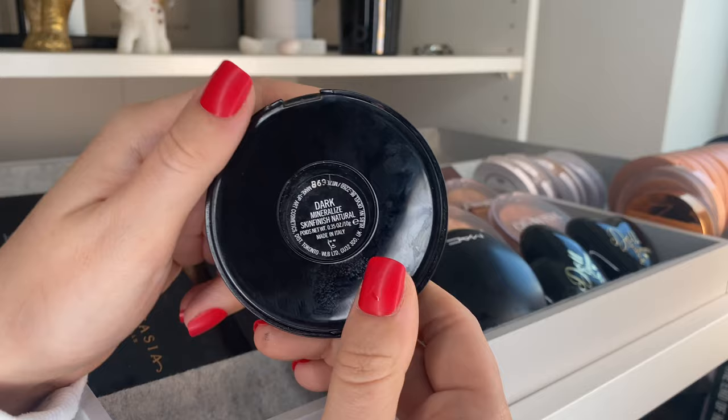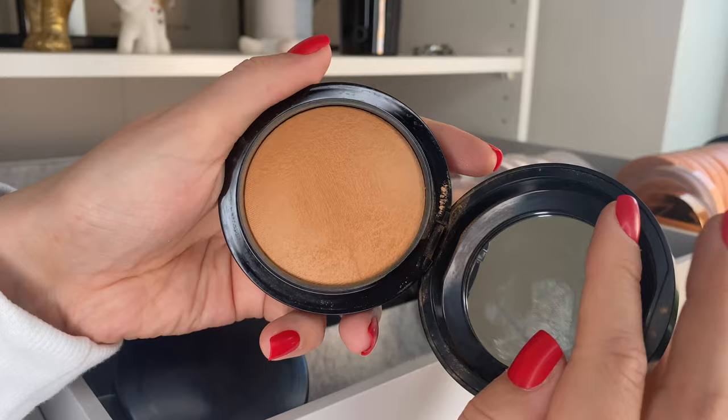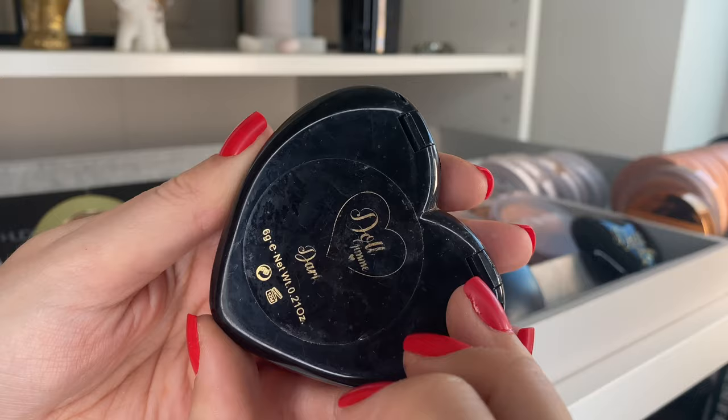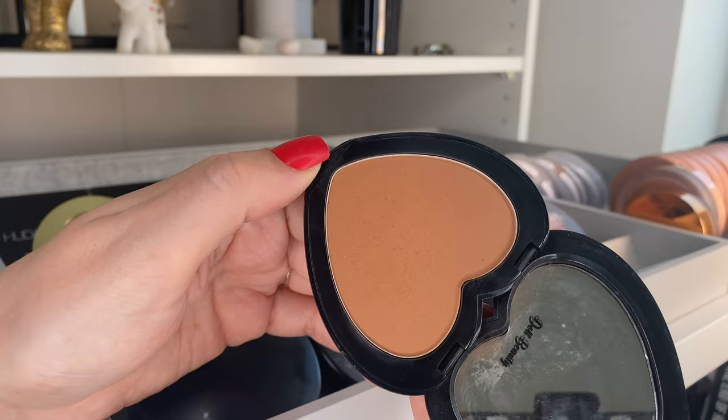So I have MAC Mineralize Skin Finish in Dark. This is an old one that I need to use up. And then we have another dark. So that's that one there. And then we have Dark Tan, a little bit more red, this one. Two Doll Beauty Gimme Suns. This is in the shade Dark. Just that shade there. I don't really tend to use this as much. And again, another dark. Just there.